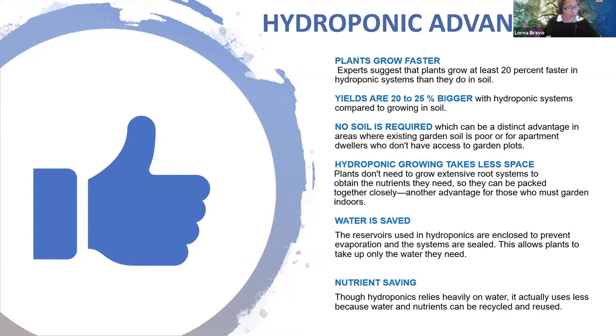Hydroponics, you can grow in less space, very small space, water is saved. And the cool thing that we liked about it is that there is a nutrient saving component. And we're thinking about water quality because we're all connected to bodies of water here in South Florida. This is a really cool principle when we think about growing food in our urban landscape.